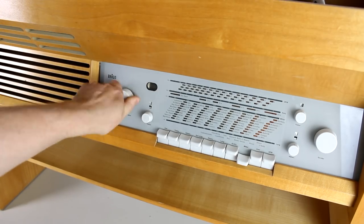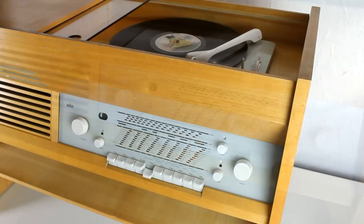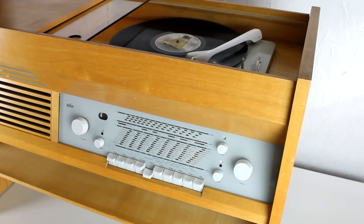Volume button doesn't work, it's stuck. The record player actually works, but I had to mute this recording to prevent copyright strikes here on YouTube. But we'll listen to another rather obscure record later in this video.